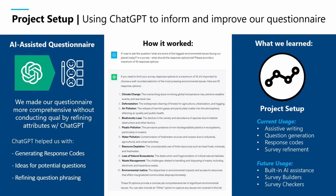So what did we learn? ChatGPT is a fantastic tool, as I'm sure you all know, for assistive writing, and beyond ChatGPT, there are lots of tools like Quillbot or Grammarly, which help with assistive writing. It's great for giving you ideas for questions, for giving you thoughts about response codes you might not have thought of, and just generally a survey refinement process as well.